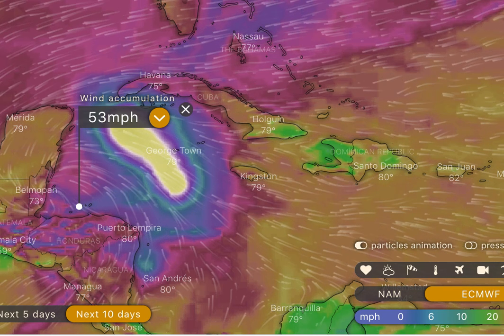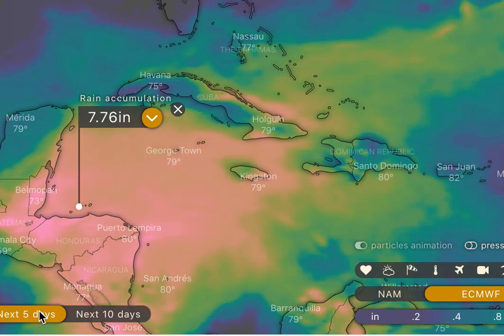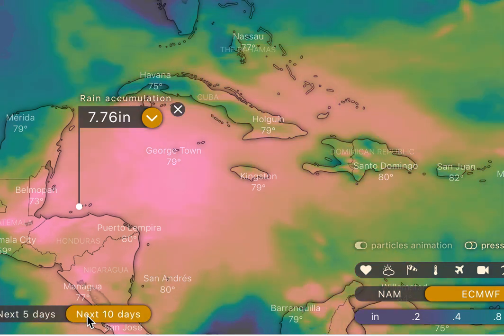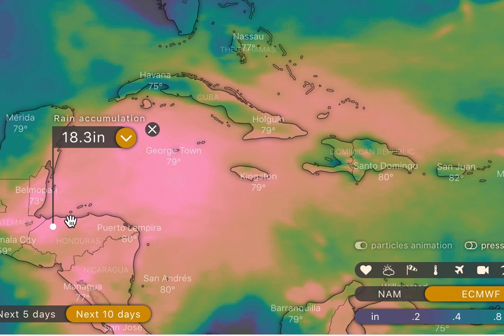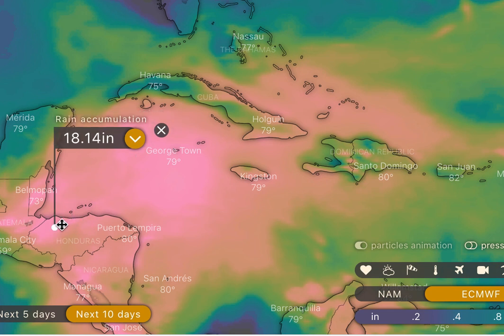Let's go to rain accumulation. This is over the next 10 days. You can see here, you can compare it with 5 days. So obviously that reformation would be in the next 10 days. And the European model puts us at 15 inches. As we come down here on the mainland, as I was looking around yesterday, I found some areas in the mainland where it actually predicted more like 30 inches of rain, which would be catastrophic down there, clearly.